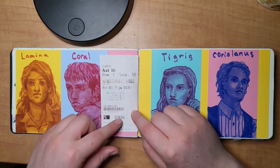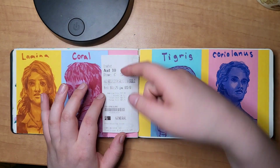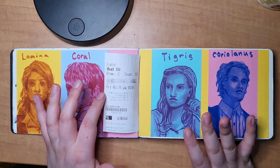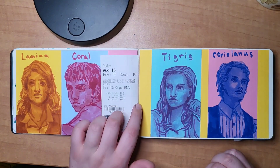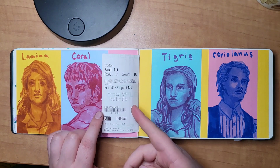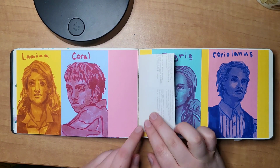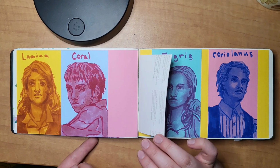Oh yeah, here's my ticket from the movie. Oh yeah, and I went to one of those really fancy theaters where it's the reclining seat and it's really soft and comfortable. It was awesome. I didn't even realize when I got the ticket. I just thought I was going to a normal theater, so I was excited. Especially for a movie as long as that.